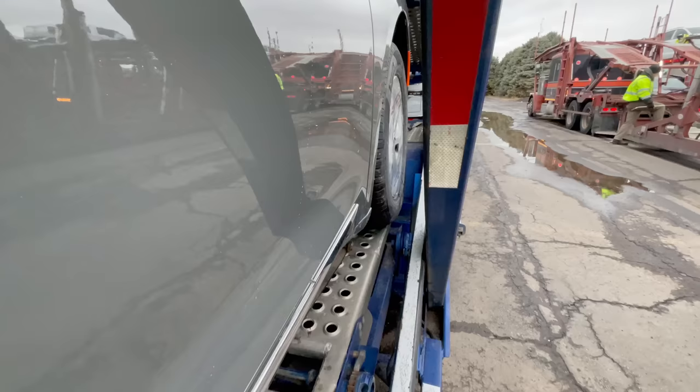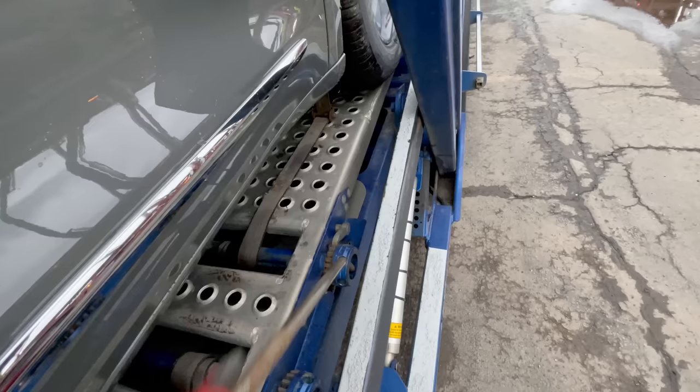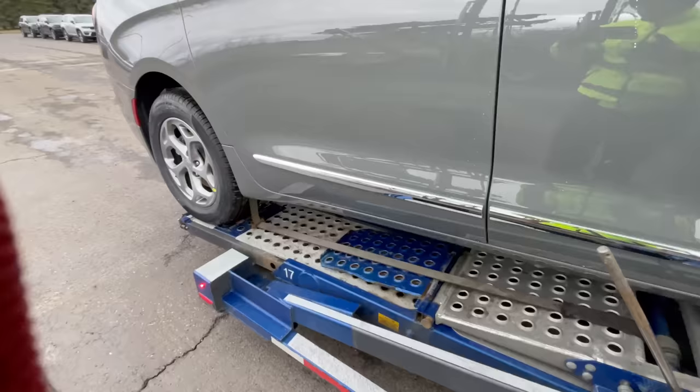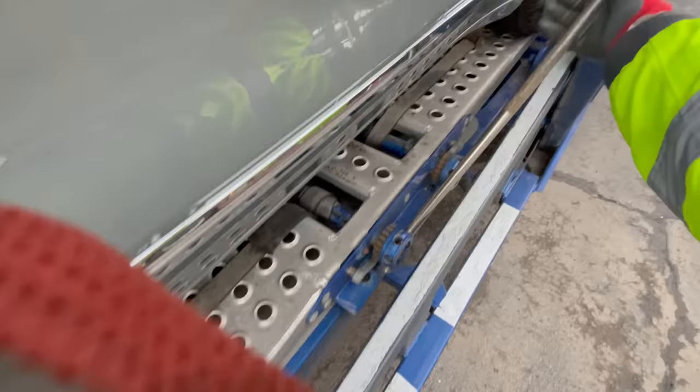So this side is a little bit closer, so you gotta be careful not to hit the stick on the car, and then that wheel goes all the way up to here. You wanna do it pretty tight on the tail here. Tail always bounces around more.